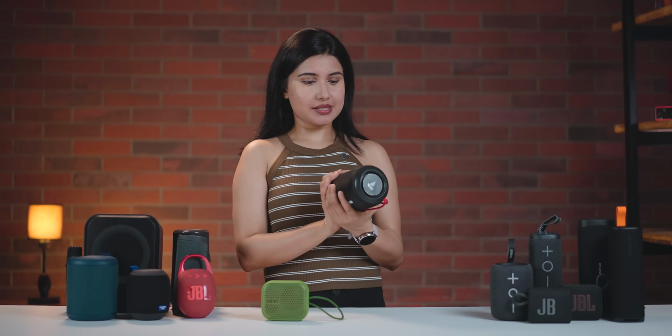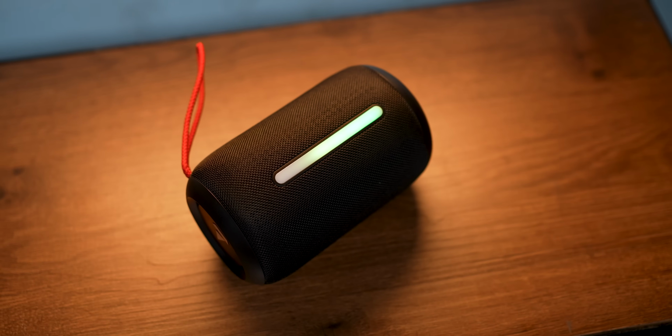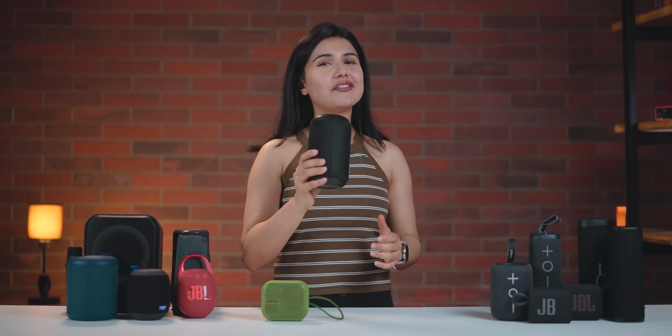Again, that's really not a problem when listening at moderate volume, but yeah, if you prefer this kind of sound and if you're looking for a budget speaker with a little bit of character, definitely check out the Stone 352 Pro. Next up, I want to go through 3 different speakers at around 2,000 rupees.